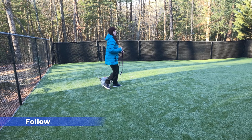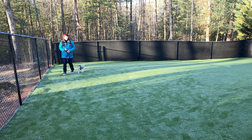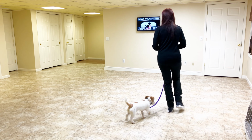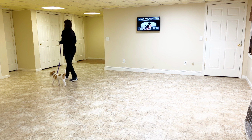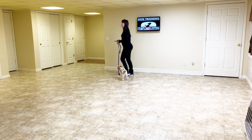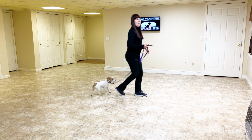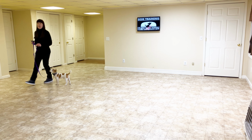Here we are working on turns. You'll see me pivoting and turning quite a bit. Notice I'm not looking down. My expectation is that he's watching my feet and he's with me. Okay, you can see a little bit of help there with the leash was tight.